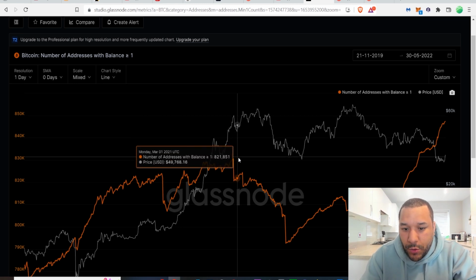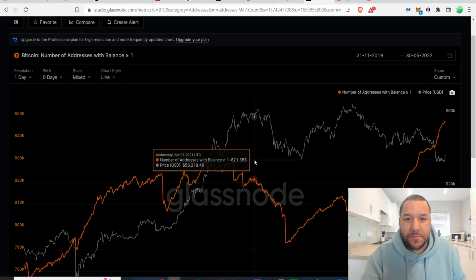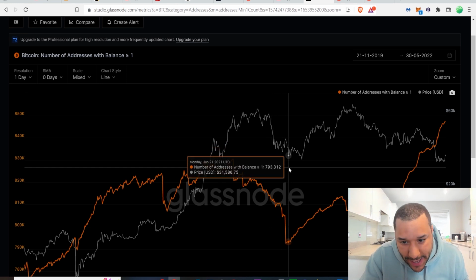Look, all the wallets are decreasing. Had we been watching this, you would have known right before the crash, look. And then straight after, the crash comes tumbling down.